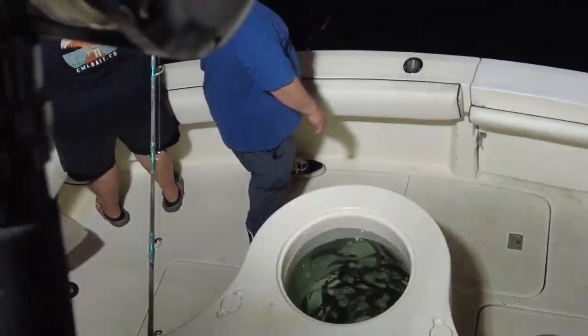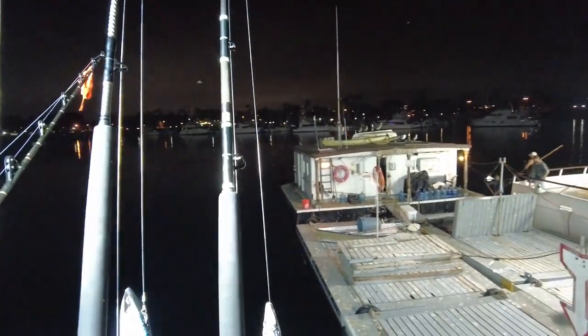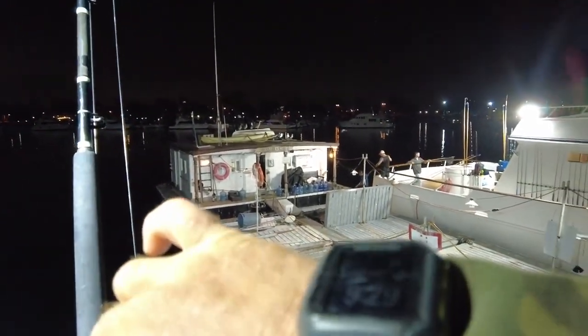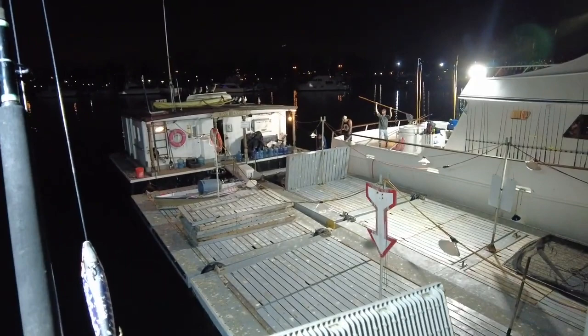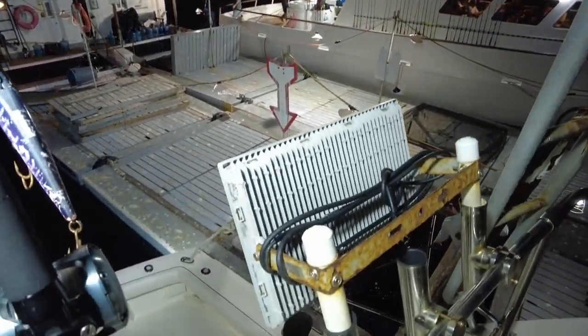Baits, we're going to turn those into some Dorado and some tuna. That's the name of the game on this trip, going south to Mexico. We're at Thursday, September 29, 2022. Nomad Sport Fishing here with Captain Mike.